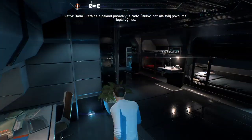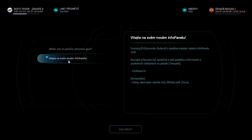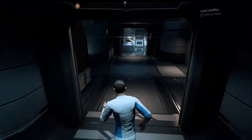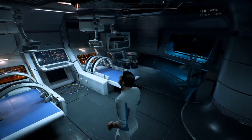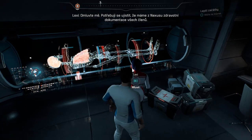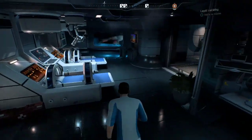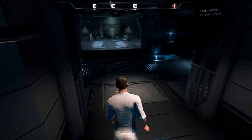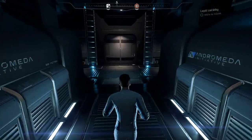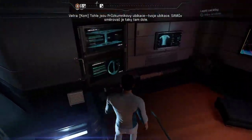Most of the crew bunks in here. Cozy, huh? But your room's got more of a view. Excuse me. I need to make sure we have everyone's medical files from the Nexus. Come by after launch. And we can catch up properly. These are the Pathfinder's quarters. Your quarters. Sam's router is down there too.